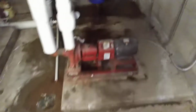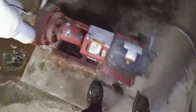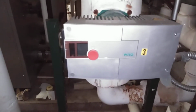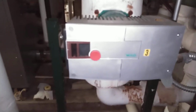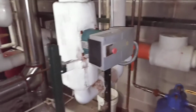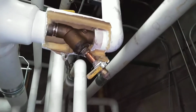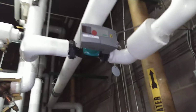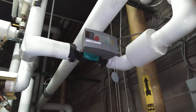Fan coils are supplied their water by this base mounted pump, which is actually just our auxiliary these days. It's a standby, and we installed a Velo high efficiency, low wattage pump that circulates water to all the fan coil units in the building. The other mixing valve is there. That takes care of perimeter convectors in the building. It also has a smaller Velo high efficiency pump.